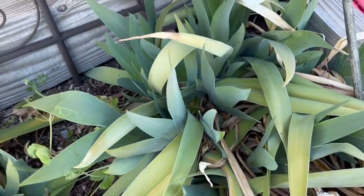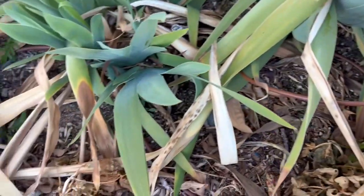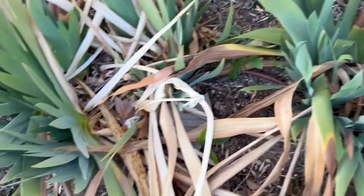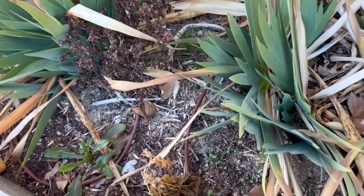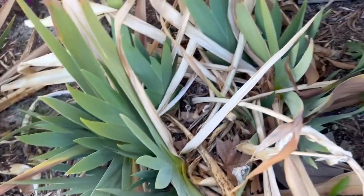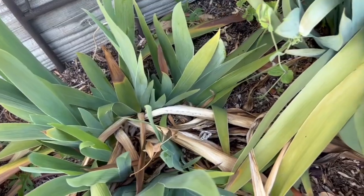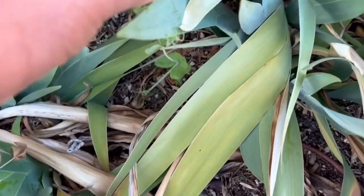All of these irises are just growing like crazy and filling out. I only stuck one iris rhizome in each spot, and you can see there's a lot of them coming up. So that's good. I'm hopeful for a lot of beautiful blooms this summer.